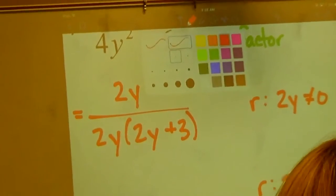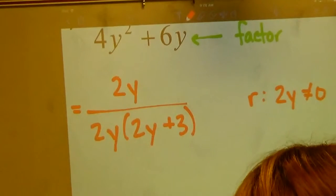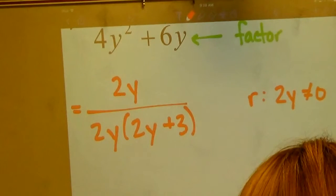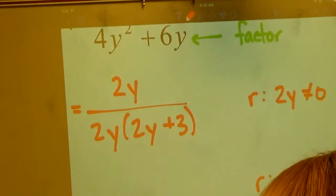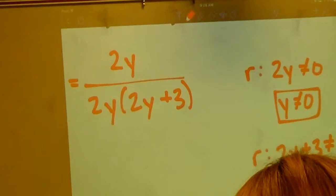What can y not equal in the top? What's the only way that 2y can equal 0? If y equals 0. So y cannot equal 0. And then what about the bottom one? We got to solve a little bit.